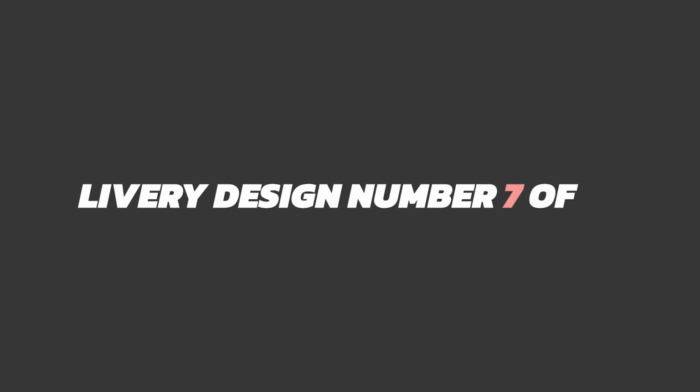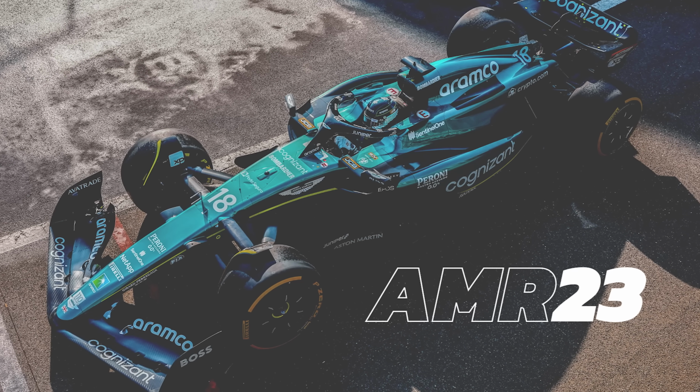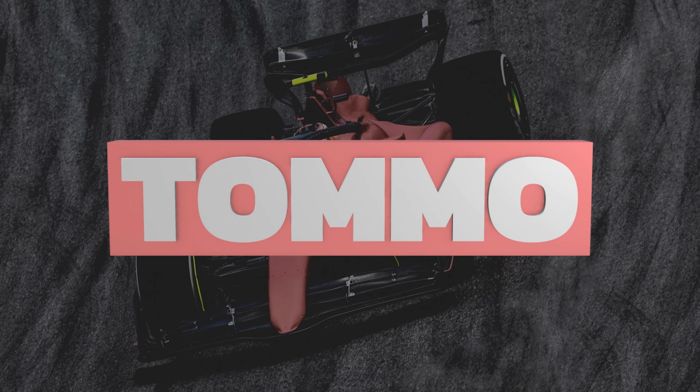Livery design number 7 of 10, the Aston Martin AMR 23. Let's have a look at this green goblin, see what I think of the real thing, and most importantly, my rendition, my take on it. Not many more of these redesign videos left to go. Let's get it. I don't need to repeat myself too much.